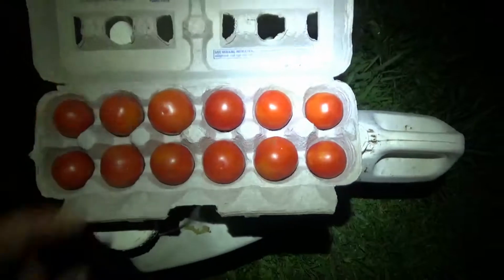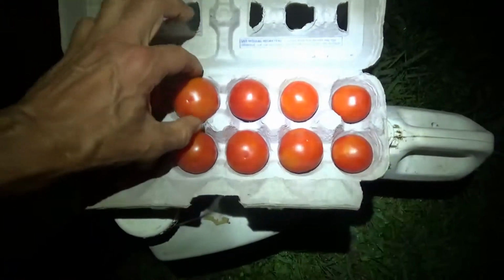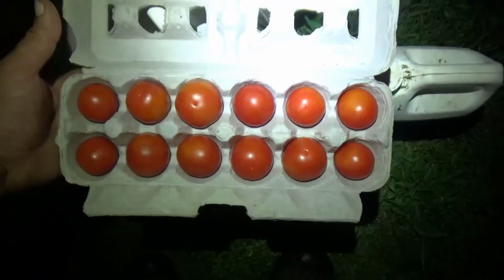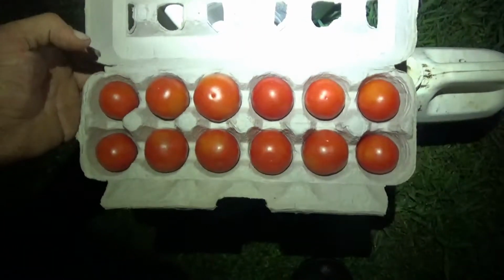And so that gives you a pretty good idea also of the size of these tomatoes. These are the large cherry tomato variety, but some of these are really big. Oops. So they're fantastic, they're delicious, they're super sweet. I'm going to go share these with a close friend of mine.